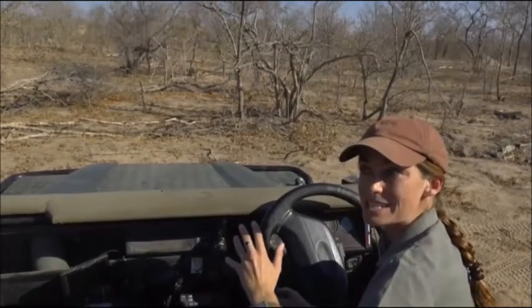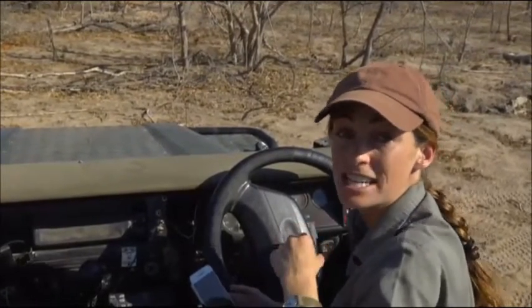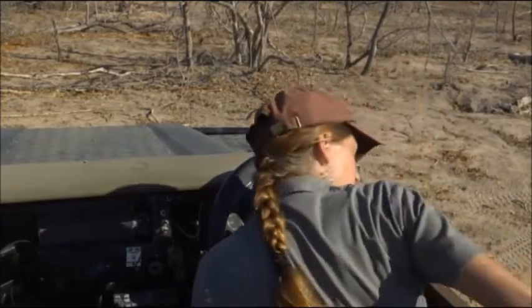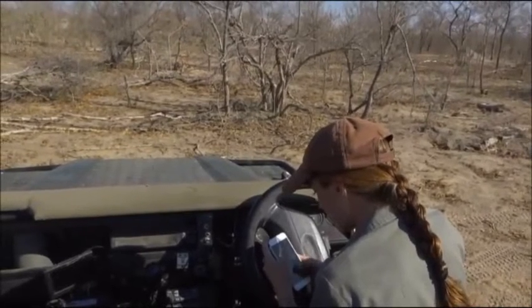Yesterday, we saw 26 different big cats. This morning, we saw 5 different leopards. And this afternoon, fingers crossed, promises to be equally exciting. You'll just have to stay tuned and see what it is we find on this afternoon's sunset safari.